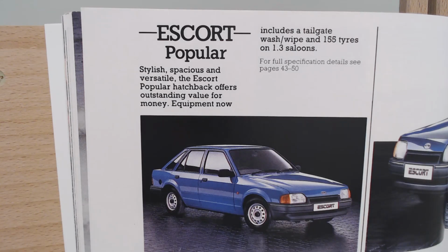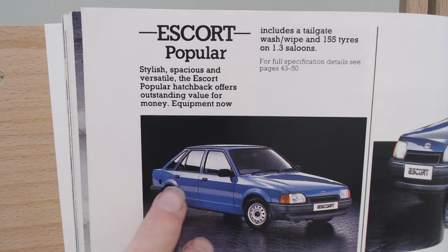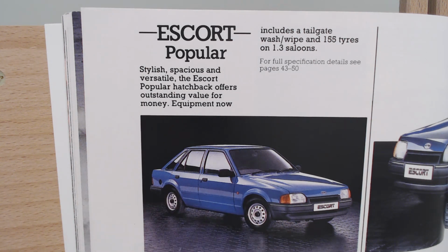So there we go, starting off with the lowly Escort Popular: stylish, spacious and versatile. The Escort Popular hatchback offers outstanding value for money. Equipment now includes a tailgate wash wipe and 155 tyres on the 1.3 saloon. So we have at least got a tailgate wash wipe, although you can certainly see on there we've not yet got any sort of wheel trims, and we don't have any rubbing strips to avoid that car park or supermarket rash from people opening the doors on you. But there we go, that is the start of the range.